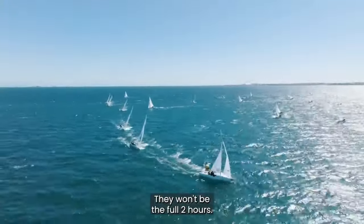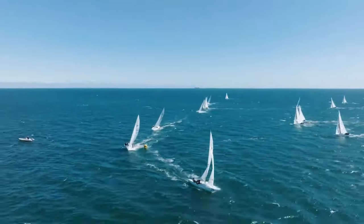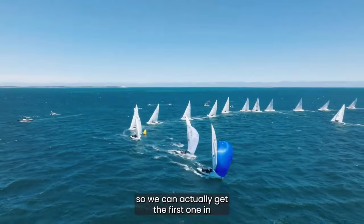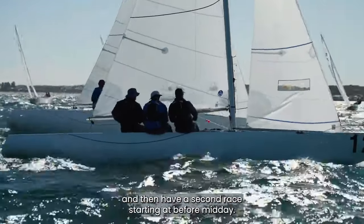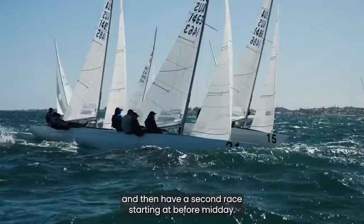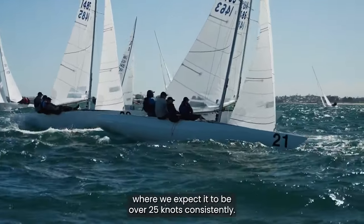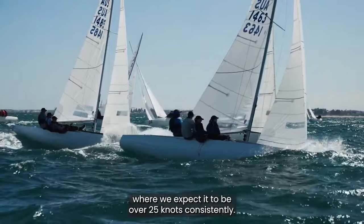They won't be the full 2 hours, they'll be probably around 65 to 70 minutes, so we can get the first one in and then have a second race starting before midday and get all the boats off the water by 2 o'clock, where we expect it to be over 25 knots consistently.